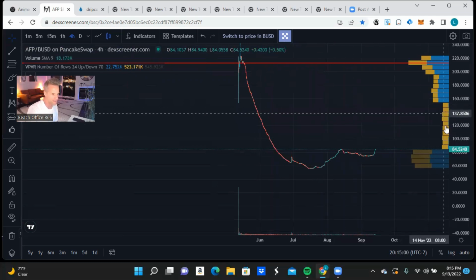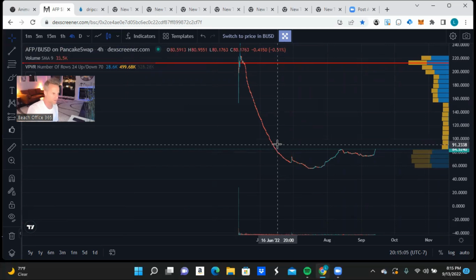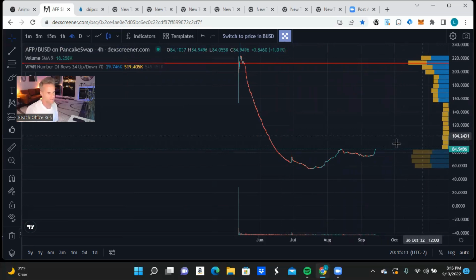And there weren't really any buyers. This was also during a period where the DRIP price continued to fall and the stock market was turning. It was just pretty ugly. There was tons of FUD out there, and so it wasn't attracting any buyers.